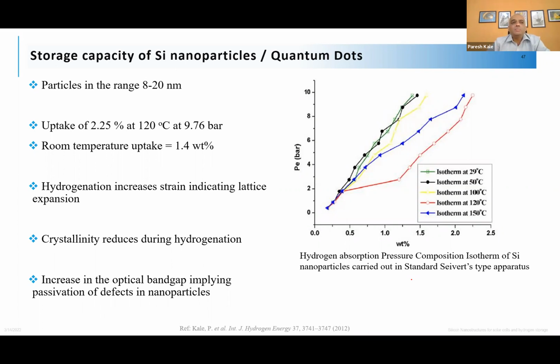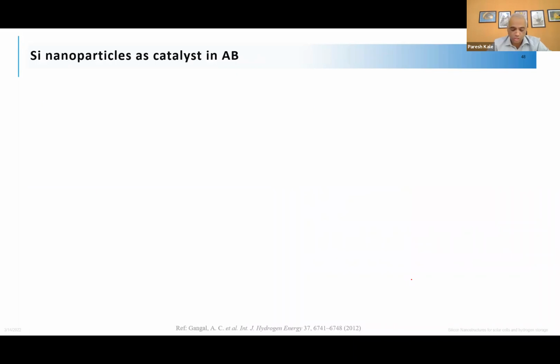So obviously, the main reason for the band gap increasing there was hydrogen passivation. So we obviously expected this, and this is what we saw here as well. After the hydrogen uptake, the material had a very increased band gap, from about 1.4 to 1.6. So that was a huge increase in the band gap, which implied that the particles are taking up the hydrogen.